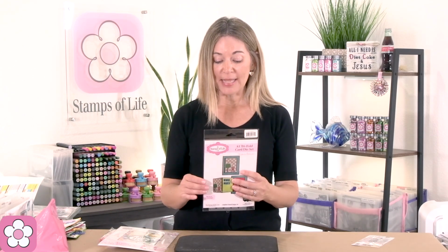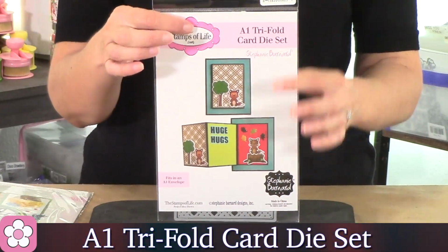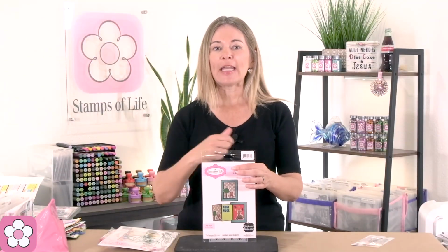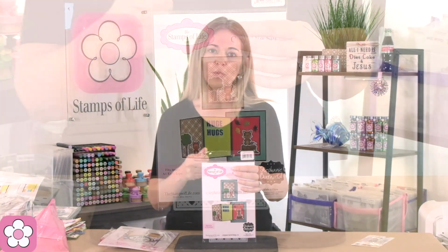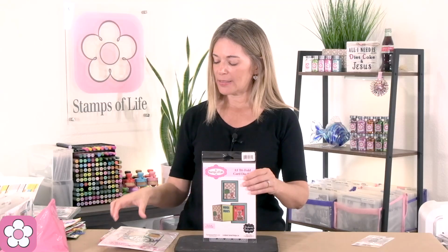Another item was in a card kit at one time. It is the Trifold Card Set. Now this one's really fun because it goes on a card front. It says A1, ignore that. Ignore the A1 part. But it goes on a card front and it opens up, kind of like a Z-fold card, which is really fun because it gives you so many different options. Just something different to open than the regular card. It gives you like a card front that opens and then the card itself. But the card itself is not included. You put this on a card base.